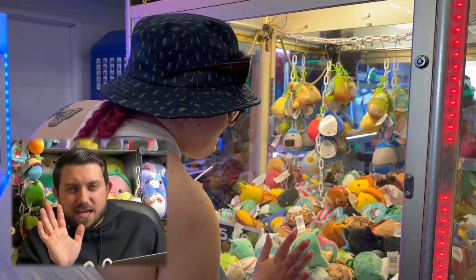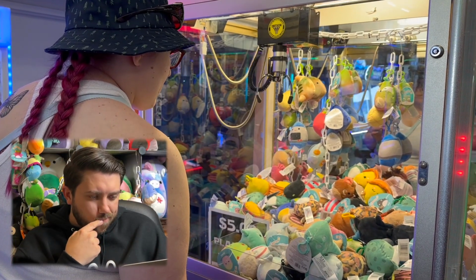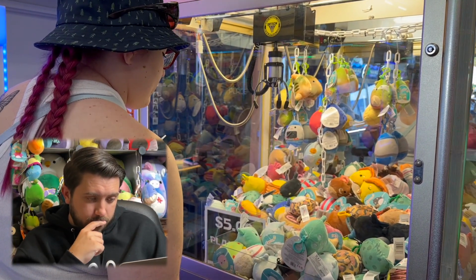The reason why she's shaking it is because it looks like it's leaning up against the glass, and because the claws have a machine on top, as you can see, it can't always go up along the edges. So she might be trying to knock it off a little so that it can fall forward and then the claw can grab it. She must really want that one.